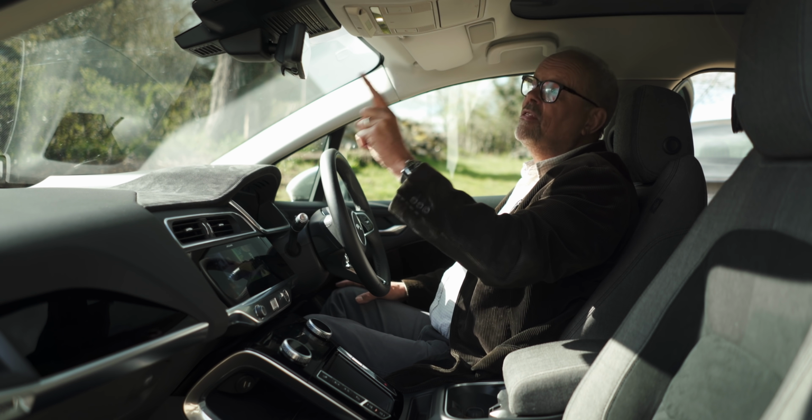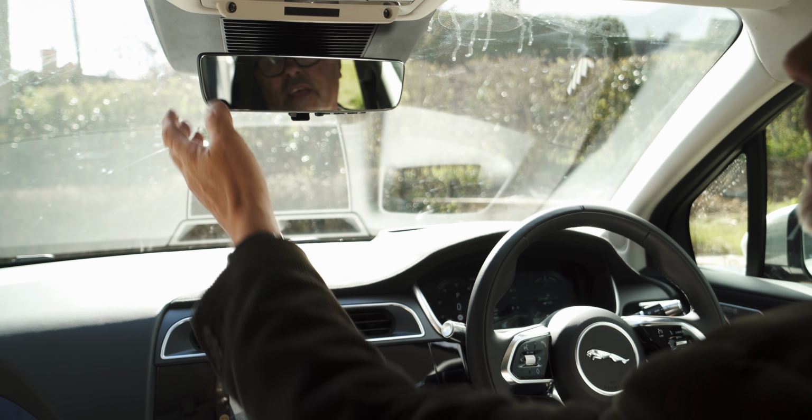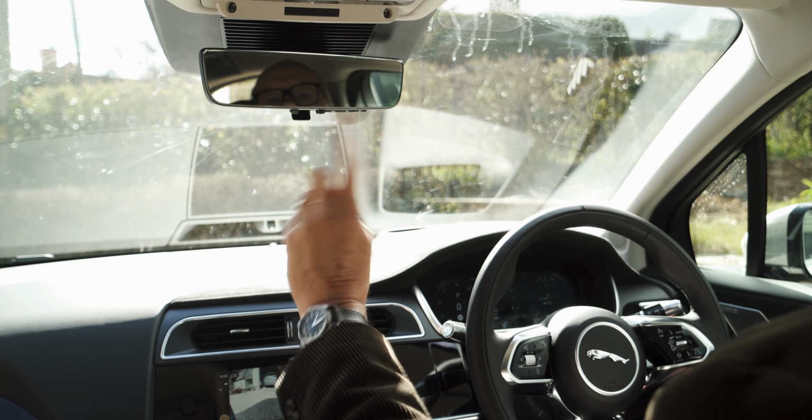Now, rear view mirror. This is awesome. This is new. This was not on the old I-PACE that I drove before. So that is a mirror. That's a rear view mirror. And I could actually use it exactly as a rear view mirror. It works as a mirror. I can adjust it so that I can see out the back.